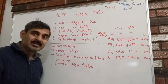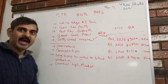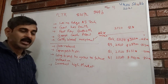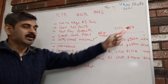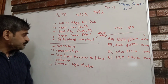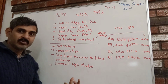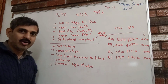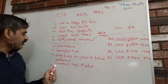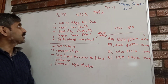Another thing you need to keep in mind is that even though they have cutting edge AI technology, it does not prevent other companies from catching up and bringing a product which is competitive in price and offering. That's where I believe there's a hurdle in reaching the $4 billion of revenue. It's going to take time, and we are building all that future valuation into the current price, which means we are buying all the risk that we have. And finally, as I have already pointed out, the stock market is currently high, so we need to let it cool down. This is my overall assessment of PLTR.